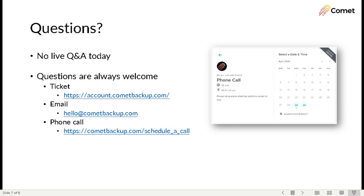but all you have to do is go to the Comet website. At the bottom of the page you click Contact Us, and then there's an option to schedule a phone call with a time zone widget. It shows our available times and it will just work out everything for you. We're more than happy to jump on a call. Often that's a very quick way of clearing the air and getting answers to any questions you might have.